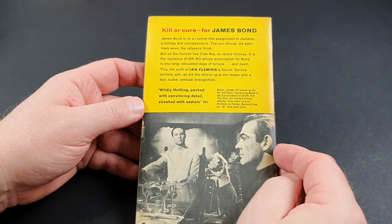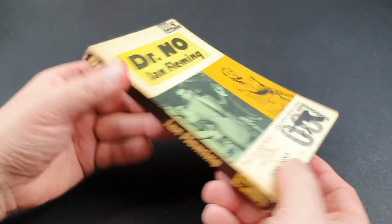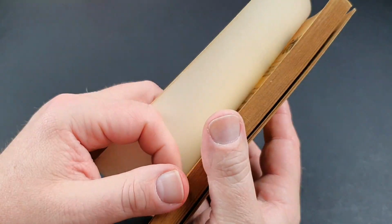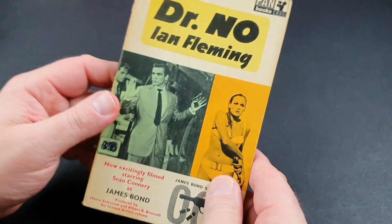Joseph Wiseman as Dr. No. And Sean Connery as Bond. Excellent stuff this. By this time, of course, by 1962, the Bond books, or the Fleming novels, were selling by the bucket load. So it made obvious sense for Pan to do a movie tie-in. This one dated 1963.